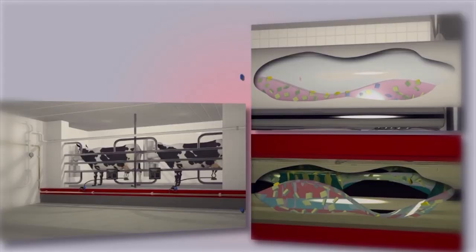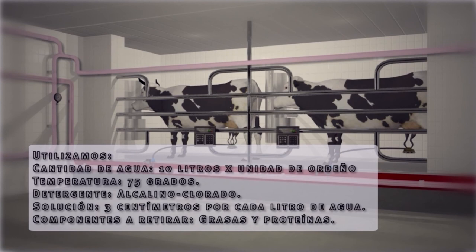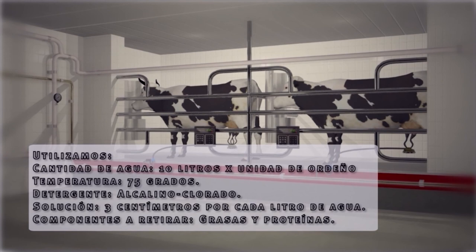In the alkaline chloride wash, we use water, 10 liters per milking unit. Temperature, 75 degrees Celsius. Detergent, alkaline chloride. Solution, 3 centimeters per liter of water. Components to withdraw, fats and proteins. When the water descends to 45 degrees Celsius, we conclude that the alkaline chloride wash has come to an end. The time frame for this is usually around 6 to 7 minutes.